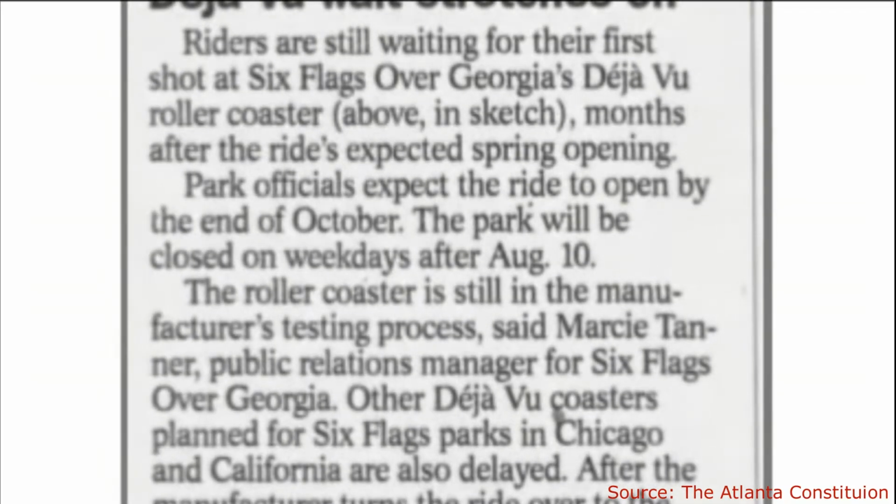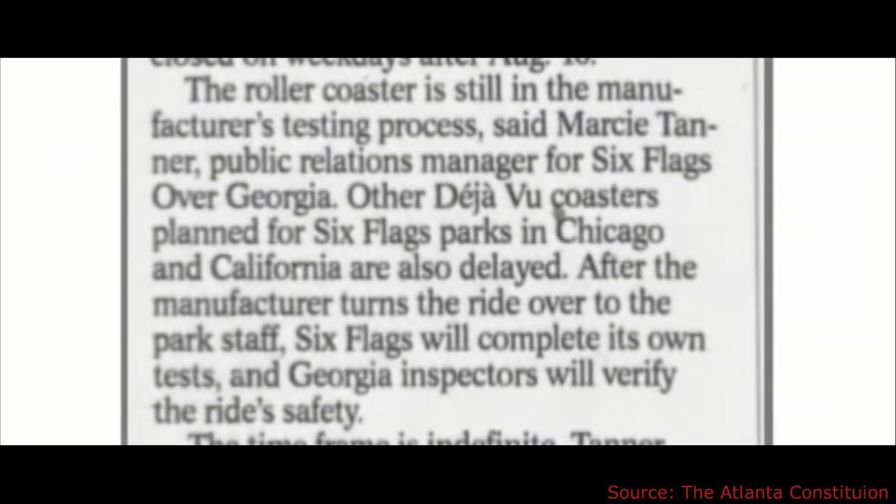Due to some of the track being delayed, the testing needed to commence along with some other issues with testing later on, Six Flags, for the safety and best experience of the ride for guests, decided to postpone the opening date of one of their two big attractions, Deja Vu, to Saturday, September 1st, 2001.